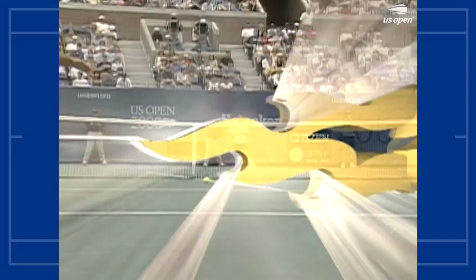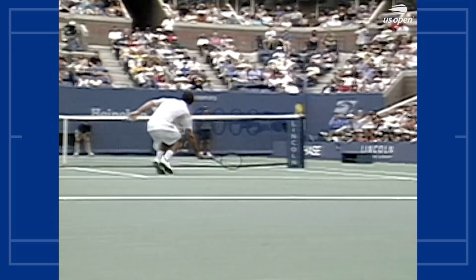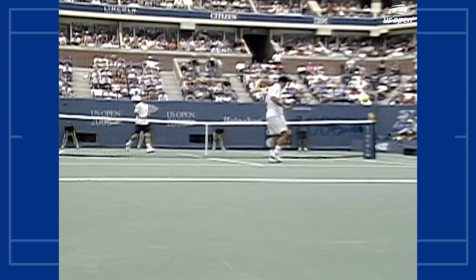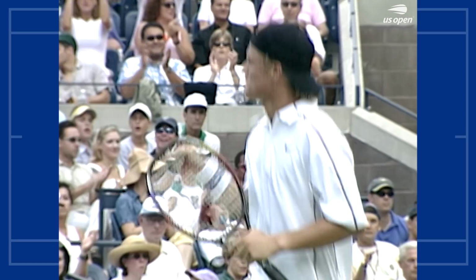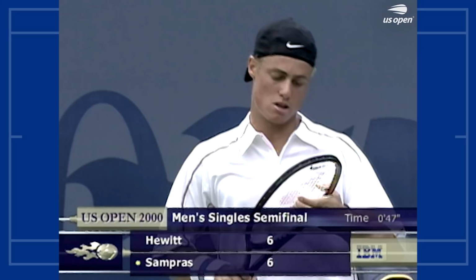6-6 first set tiebreak. Well, Hewitt with some great defense. Sampras not able to finish at the net. And that could turn out to be a key. If Sampras can't convert at the net on the big points, could spell trouble. I'll tell you, Hewitt has dodged some big points against him, 4 set points down.